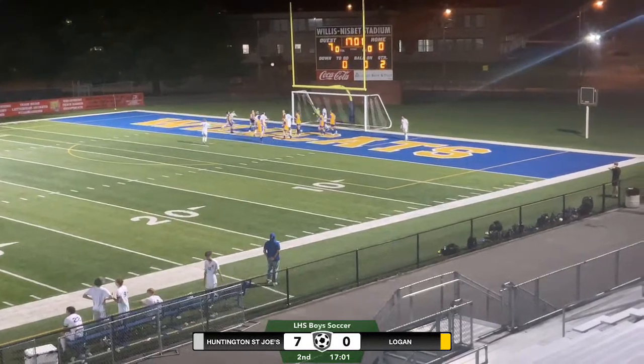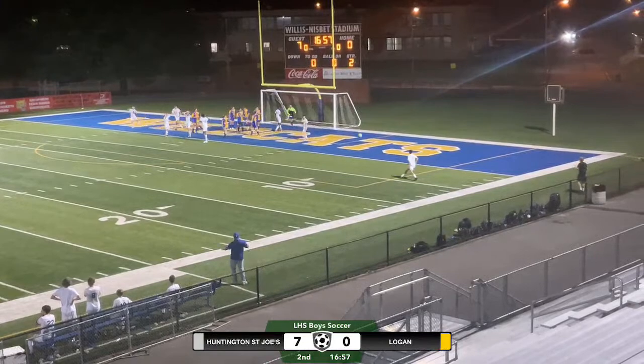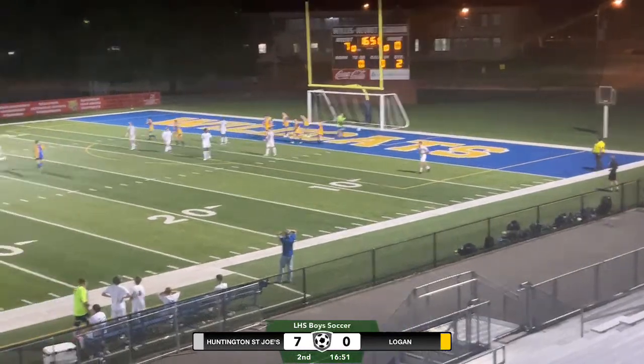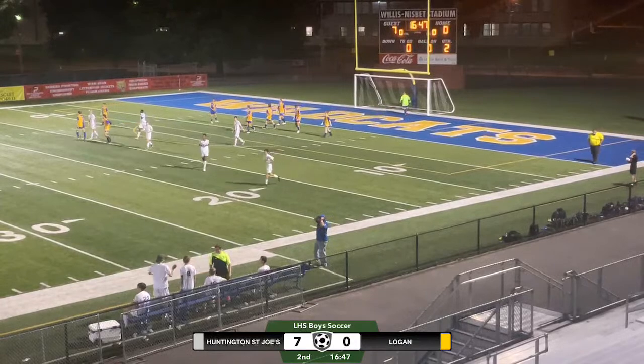And here comes the cross. And off of McNeely, and the goal's open and just a little wide again. Through the football upright. Kick is good. I think it was good. It might have come back in, ricocheted back in.